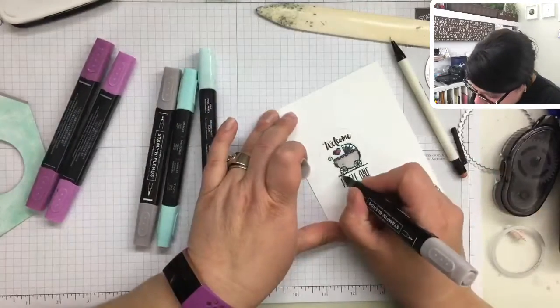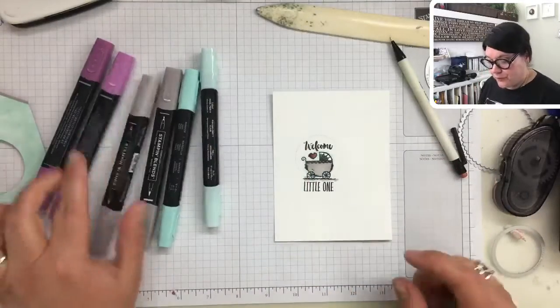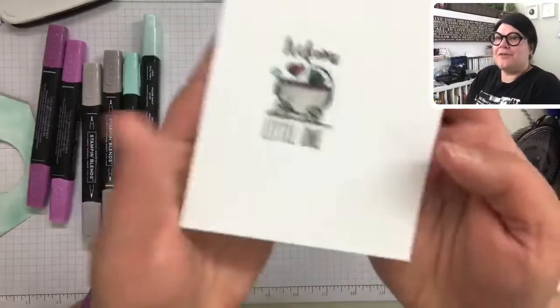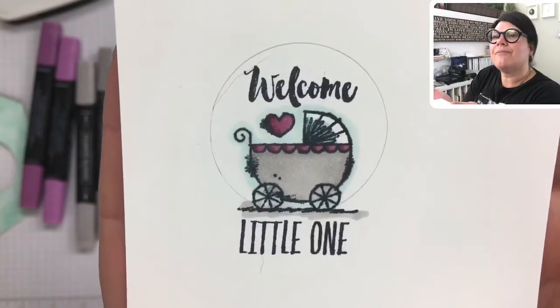Snag that before June. Let's color that little part in there. Okay, so here's our little carriage. I don't know if you can see from far away. There we go. Cutesy cutesy.